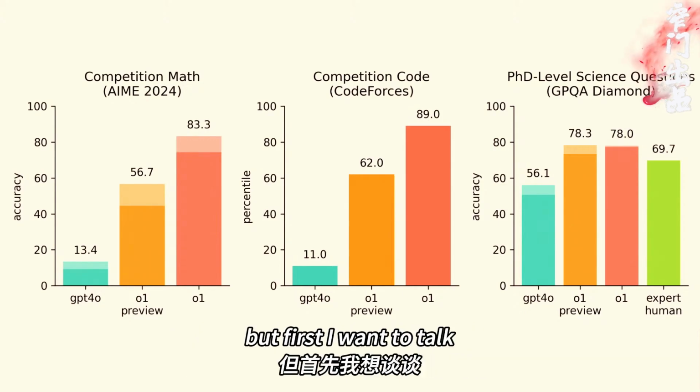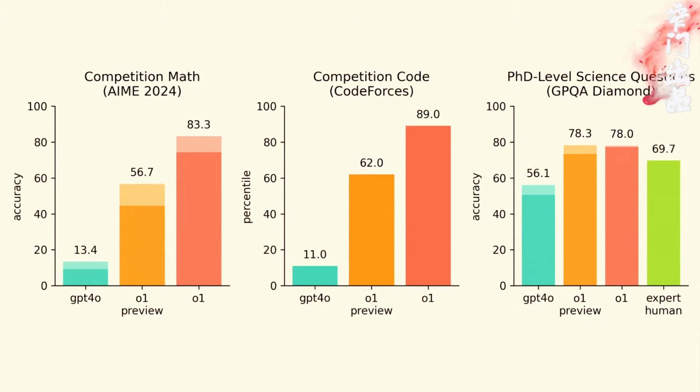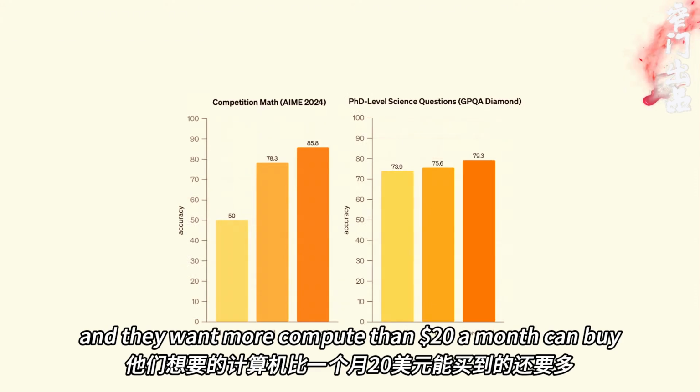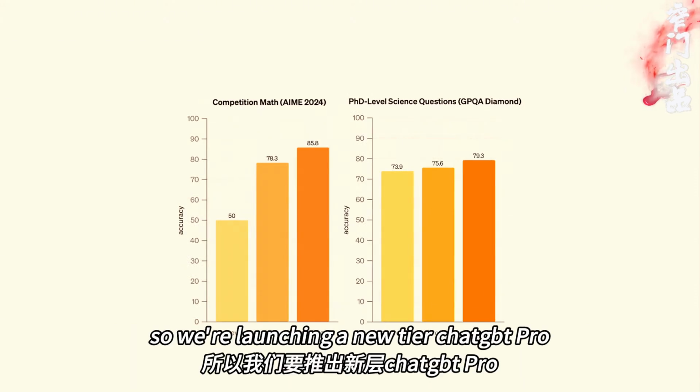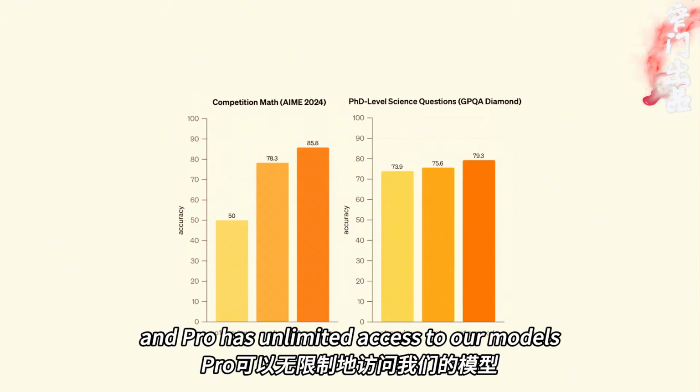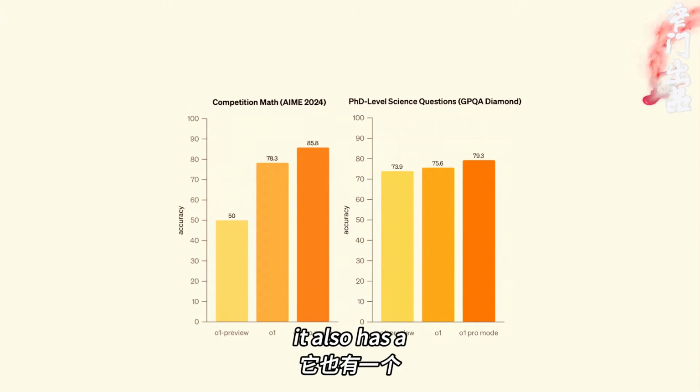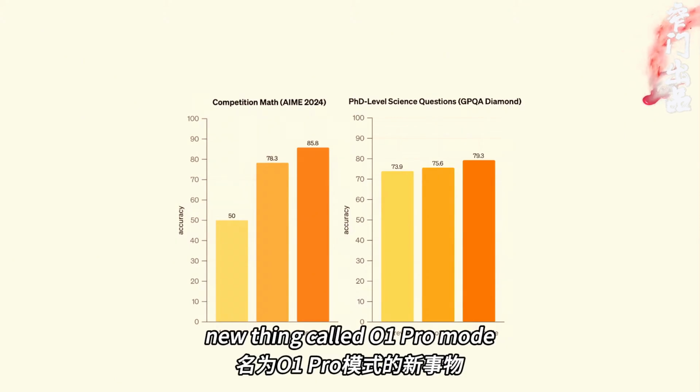But first, I want to talk just for a minute about the second thing we're launching today. A lot of people, power users of ChatGPT at this point, they really use it a lot. And they want more compute than $20 a month can buy. So we're launching a new tier, ChatGPT Pro. And Pro has unlimited access to our models and also things like advanced voice mode. It also has a new thing called O1 Pro mode.